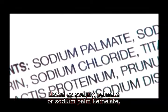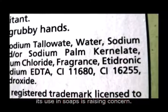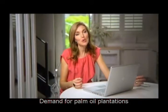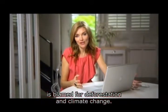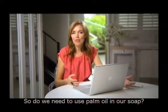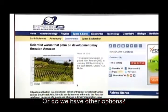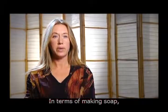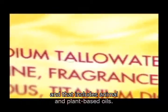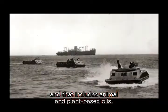Listed as sodium palmate or sodium palm kernelate, its use in soaps is raising concern. Demand for palm oil plantations is blamed for deforestation and climate change. So do we need to use palm oil in our soap, or do we have other options? In terms of making soap, you can actually use a number of oils to produce soap, and that includes animal and plant-based oils.